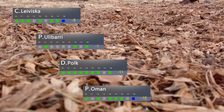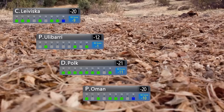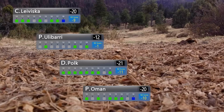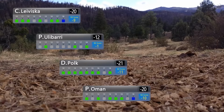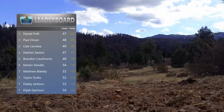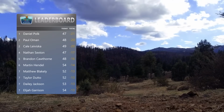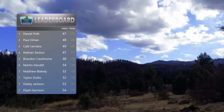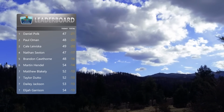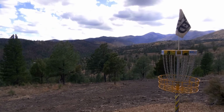All right, taking a look at the back. Look at that right there. No red in sight, just birdies, pars, and eagles. That's what we came to see. That's what we want to cheer on as we move on to moving day. And there you see Daniel Polk, 21. Needed it to remain up top. Paul Oman, Cale Leiviska, Nate Sexton shooting up the leaderboard, back on the lead card for round 3 moving day.